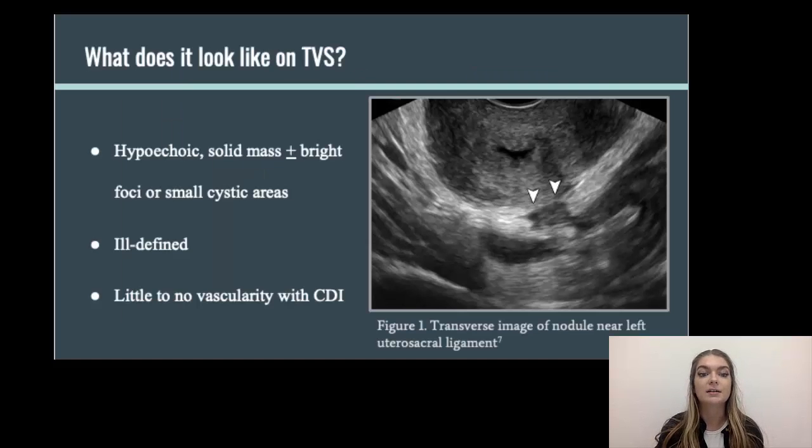So, what does it look like on TVS? The common appearance of DIE on sonography is a hyperechoic solid mass with or without bright foci or small cystic areas caused by hemorrhage. The border will often be ill-defined, representative of an infiltrative pattern. Figure 1 shows a transverse image of a small hyperechoic nodule near the insertion of the left uterosacral ligament. The location, shape, size, appearance, and distance to anatomical landmarks should be provided as it aids in detection and removal of said nodule during laparoscopy.